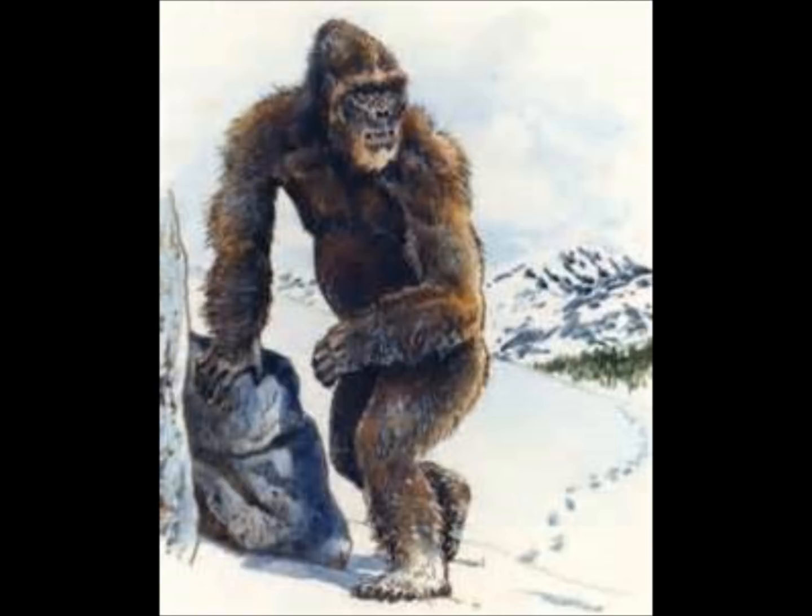It didn't do anything, it didn't react, and then I heard a noise from my right rear, and from out behind some brush came another one and walked over by the first one. That's when I decided to do what the dog did. I took off running.